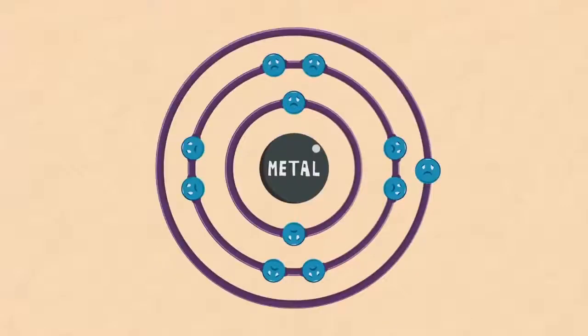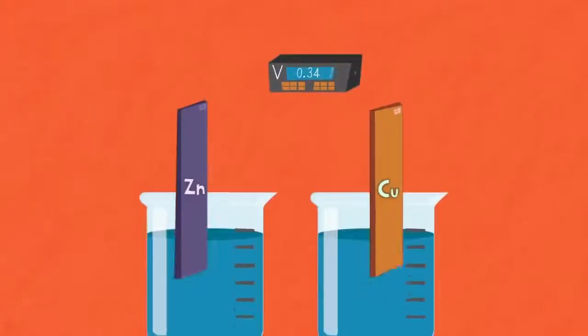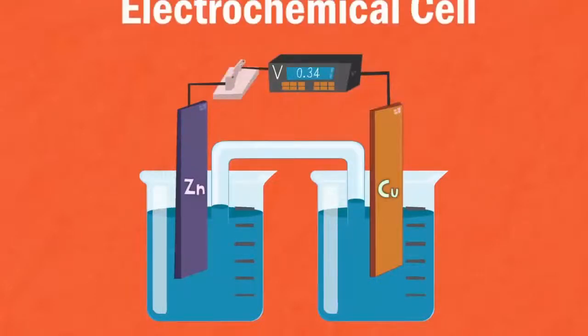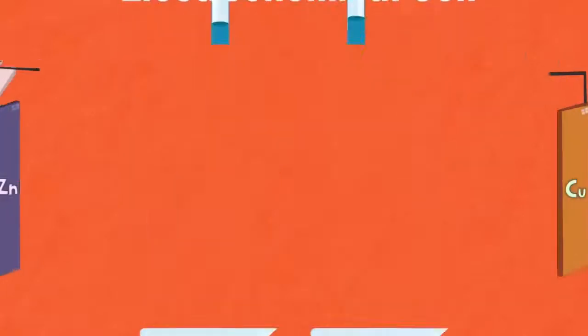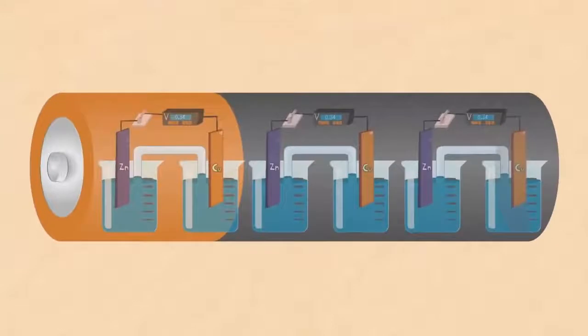When a metal gives away its electrons, they do so with a certain force. This force you measure in volts using a voltmeter. If you connect a strip of copper and a strip of zinc metal to a voltmeter in a solution of their ions and connect them by a salt bridge and a wire, you have made an electrochemical cell, also known as a battery, but technically a battery is a collection of cells connected together.